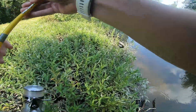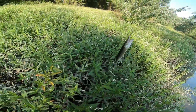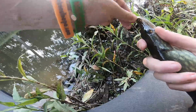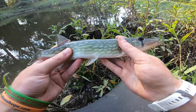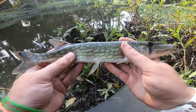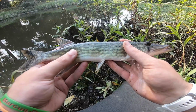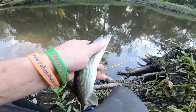All right. Another chain pickerel here. About the same size as the other one, maybe not quite as big. There we go, people. Got a little chain pickerel. Not quite as big as that last one. Fun catch, though. Get a picture of this guy if he'll stay still long enough. Thank you for biting, bud.